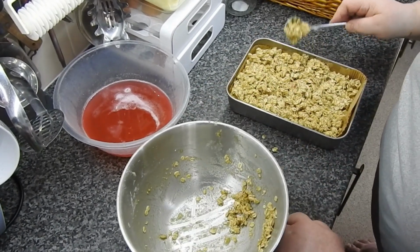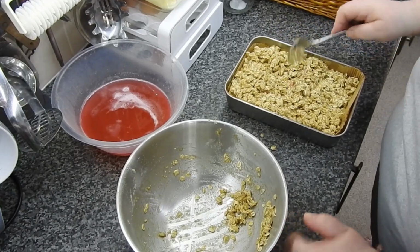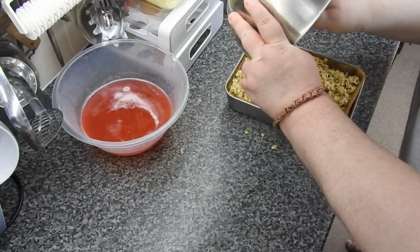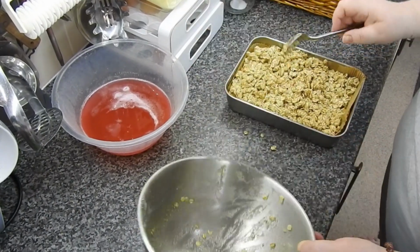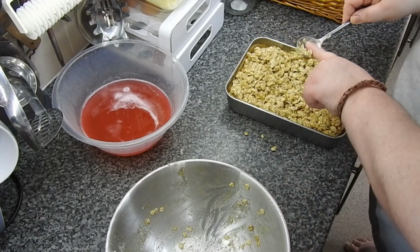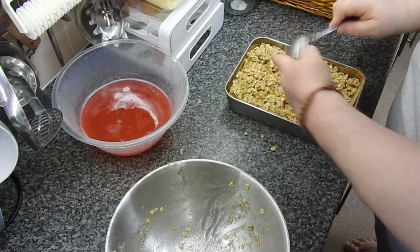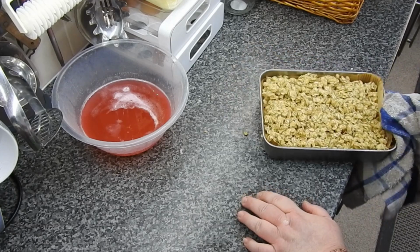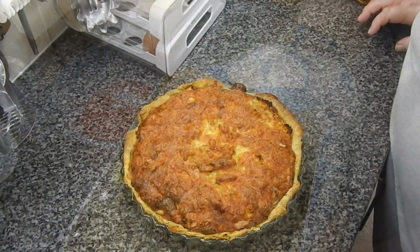You can have this as it is, with cream, with ice cream. And if you've reduced that sauce down, a bit of that nice warm sauce on ice cream with it would be really nice. Whatever you want to serve it with. Caitlin had it just straight from the pan. And into the oven. That's it. Look at that. So easy.